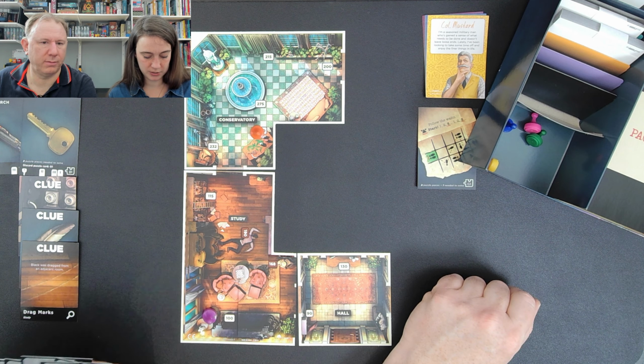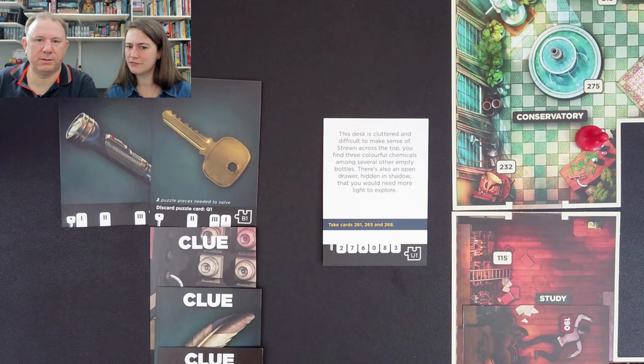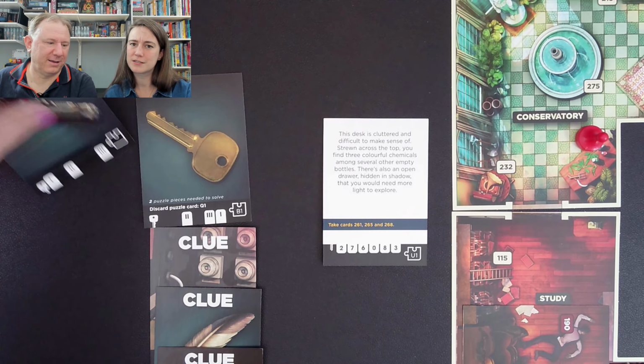I don't know why it's taking me so long to shuffle through these cards. There's a lot of them. Right, 260. Ooh, the desk is cluttered and difficult to make sense of. Strewn across the top, you find 3 colourful chemicals, along with other empty bottles. There's also an open drawer, hidden in shadow, that you would need more light to explore. And we do have a torch that we can use here to explore various elements of this incredibly dark house.